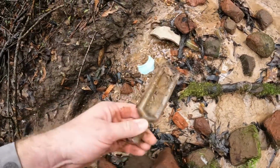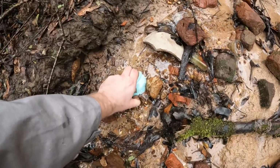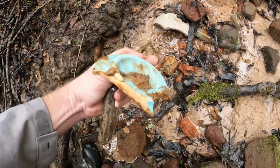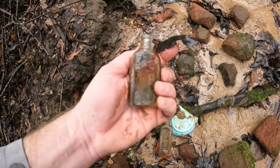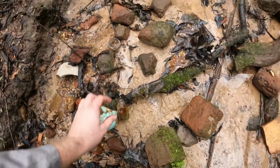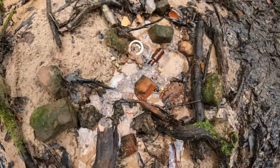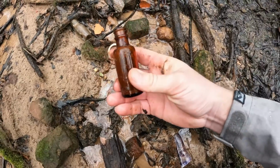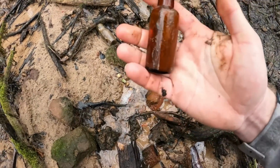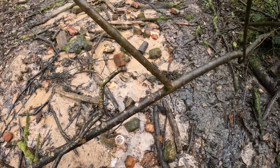All right, I see a few things. First off, this one is going to be a slick, but it's nice and early. This piece of glass for my wife to make some jewelry out of. It's got great color to it. That was a screw top, so that's probably 30s or 40s. Let's see what that one is. A little, probably whiskey shot. Not as old as we're looking for. Big wash right here though, so I'm hopeful there'll be something on up ahead.